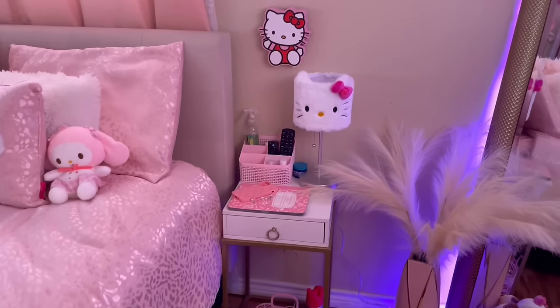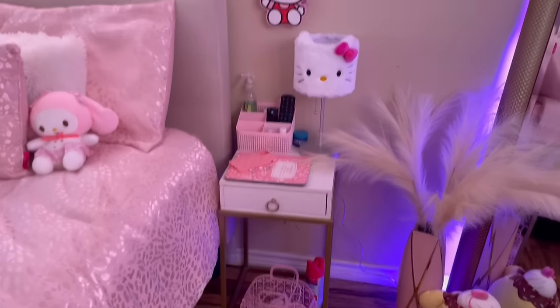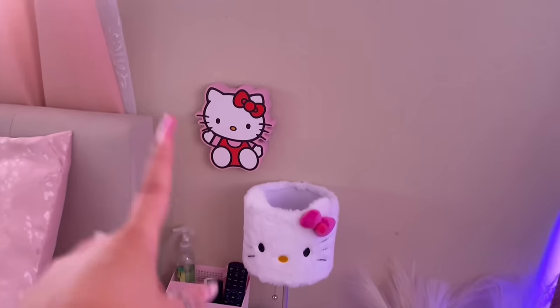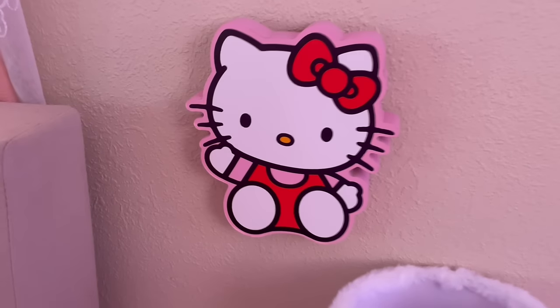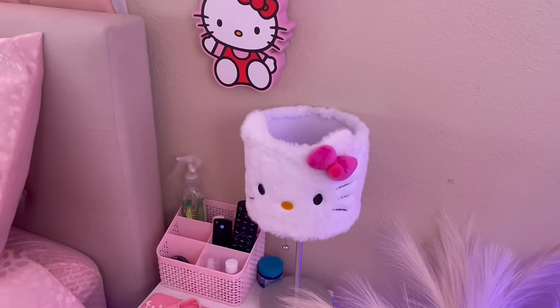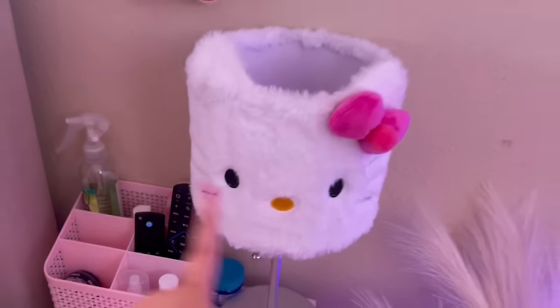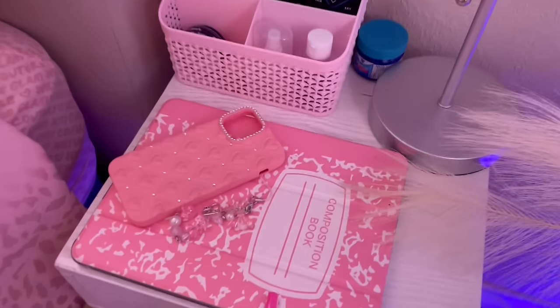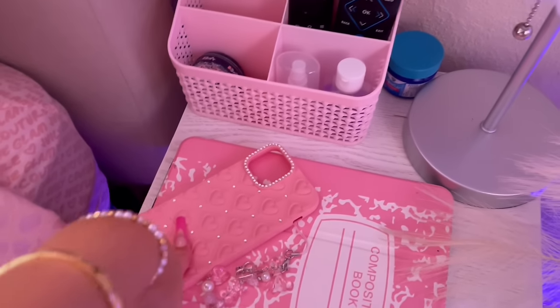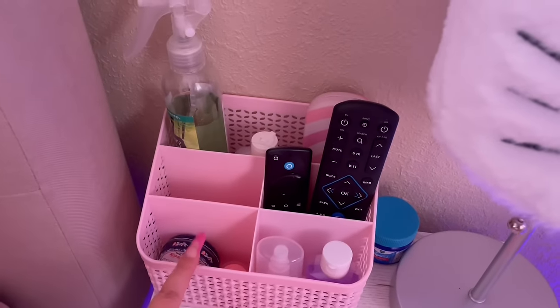This nightstand is pretty old as well. It's probably like 6 years old already. But yeah, on the wall, I have my little Hello Kitty that I found at Home Goods. And I have this lamp. I still need to buy a light bulb for it. But yeah, my grandma also got this for me for Christmas. I have my iPad on here and my phone case that I'm currently using. Girl, I got some vapor rub because, yeah, you never know.